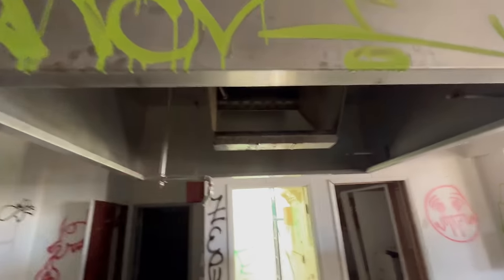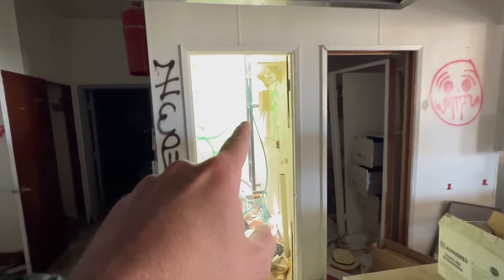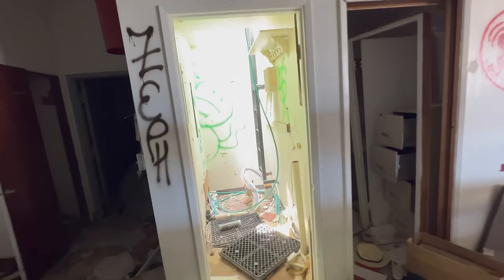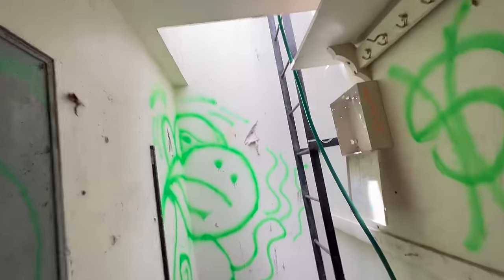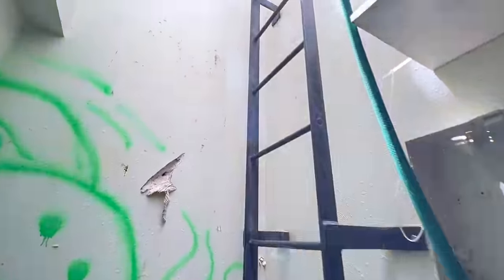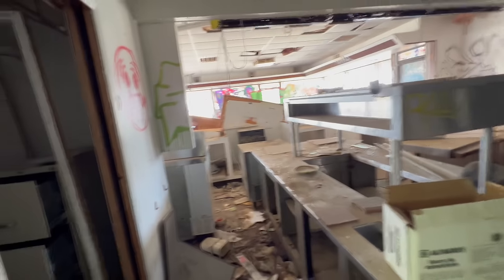Oh, a big vent right here. They probably had, oh dang, looks like you can even go on the roof. Let's see here. Oh yeah, you definitely go on the roof. Awesome. I might try to go up there in a second. I'm in a little bit of a hurry because, like I said, I'm meeting family right now, and this was like a last second explore.